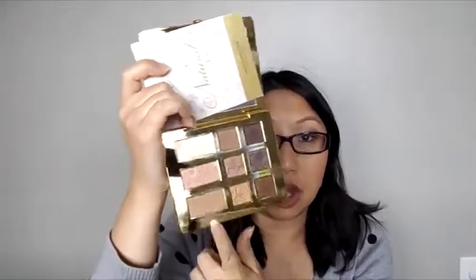Silk Teddy, which is like a really pretty, kind of, I don't know how to describe this color. It's really pretty. It's kind of like a pinky with gold undertone kind of shade, but it's very light. It's very iridescent. And then you have Strip Poker, which is just a really nice matte tan color, which is really good for just blending things out or just creating a base. Really, Heaven is what I use for underneath my eyebrow bone.